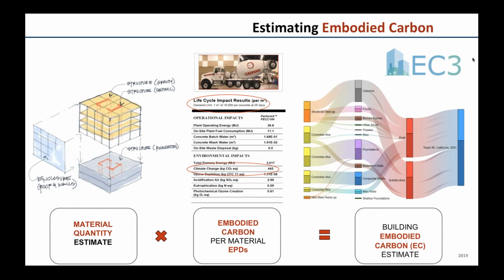So in the EC3 tool, there are really two main components. One is estimating material quantities, and the other is connecting those material quantities to material types, either classes of materials or a specific product, and then giving actionable data. You can see here on the slide, on the structural steel zone, there's a light orange zone. That's capturing the opportunities for improvement within the structural steel category. And those wrap up to the overall building scale to show the opportunities for improvement within the building.